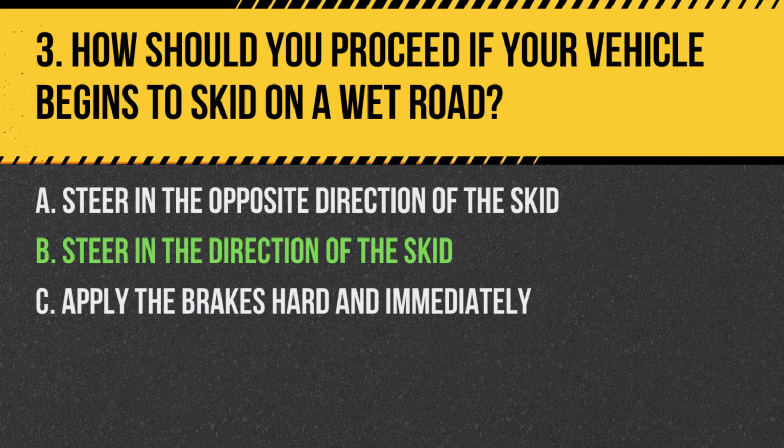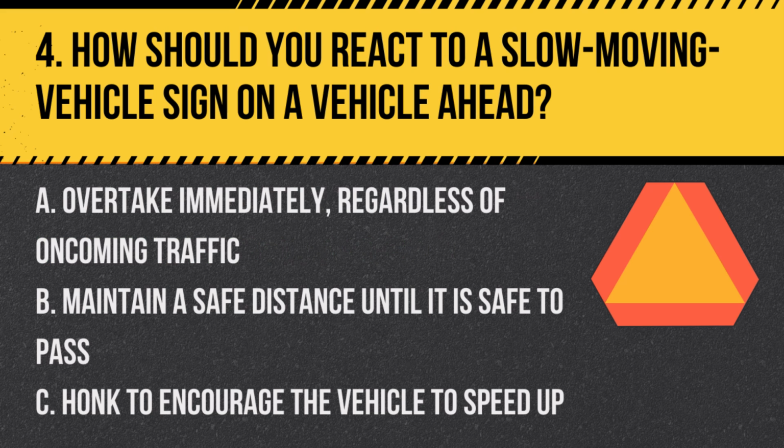If your vehicle begins to skid on a wet road, you should steer in the direction of the skid to regain control of the vehicle. Question 4. How should you react to a slow-moving vehicle sign on a vehicle ahead?